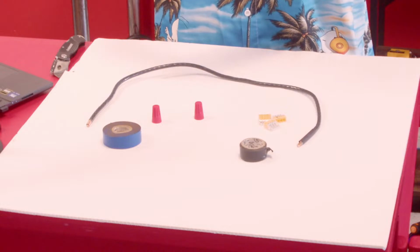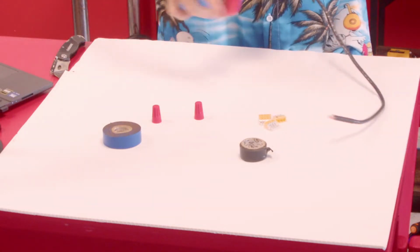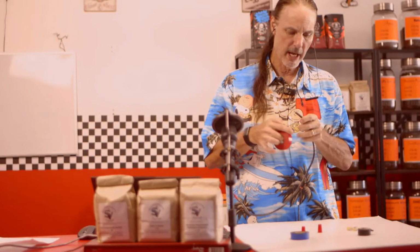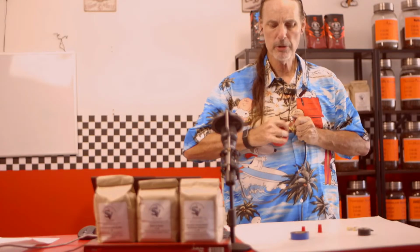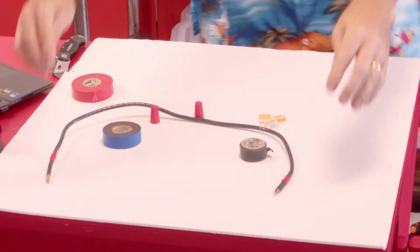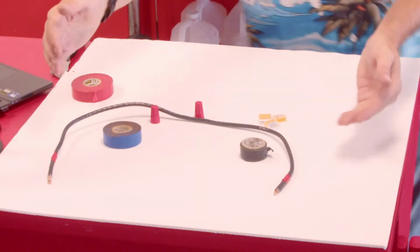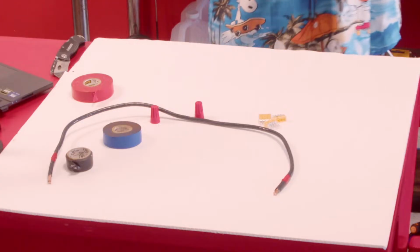And so the industry standard way to solve this is to turn this into a negative wire or a positive wire by what they call taping the ends that you're going to be connecting it to. And now when you connect this, you can clearly see that this is a positive wire. And if this was red and you needed to wrap it with black tape, you could also do that.